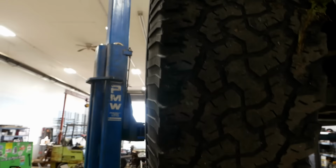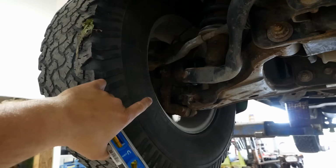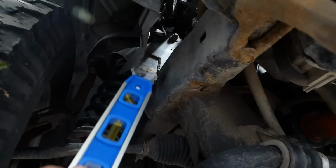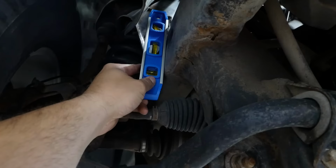And he was told that the knuckle was bent here. I don't think that's the case. At least that's not all of it. I actually think that the frame is bent and the upper control arm mounts are pushed in towards the engine. You can kind of see it here on my level. There's a pretty good gap at the top there. It should be pretty much straight up and down.